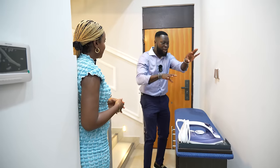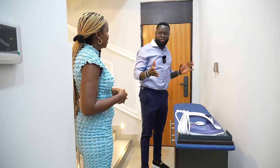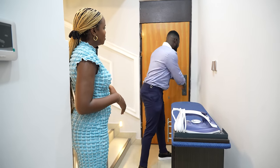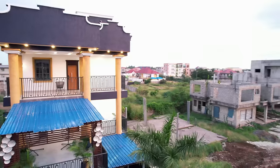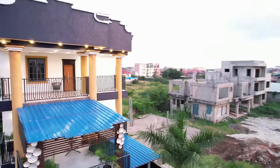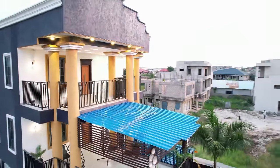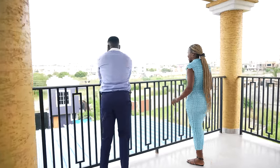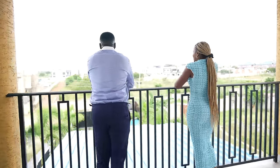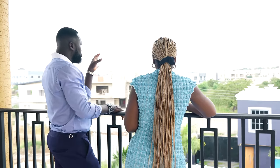Now, guess what? We have three amenities here. Which one do you want to go to? I feel like that one is close, so let's go there. Again, another spacious balcony. Like I said, the higher you go, the better it gets. Just waking up in the morning, that's the main road. You're able to see what is going on, cars passing by.